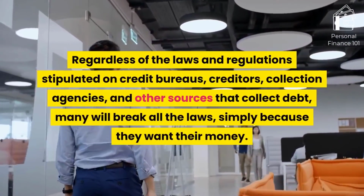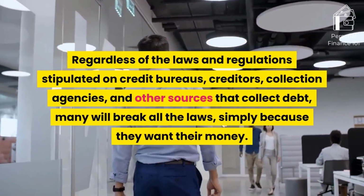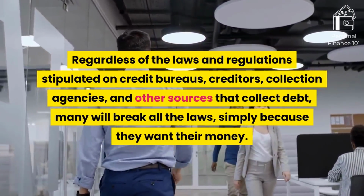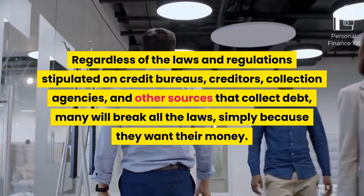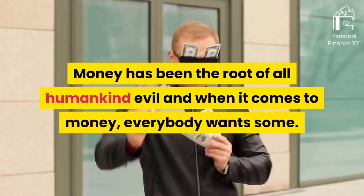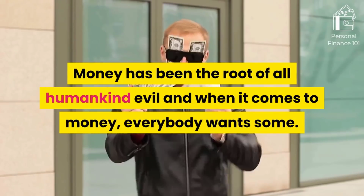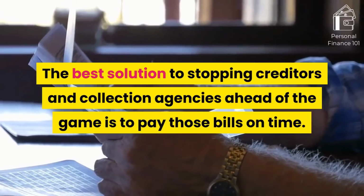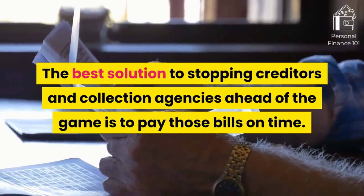Regardless of the laws and regulations stipulated on credit bureaus, creditors, collection agencies, and other sources that collect debt, many will break all the laws, simply because they want their money. Money has been the root of all humankind evil, and when it comes to money, everybody wants some. The best solution to stopping creditors and collection agencies ahead of the game is to pay those bills on time.